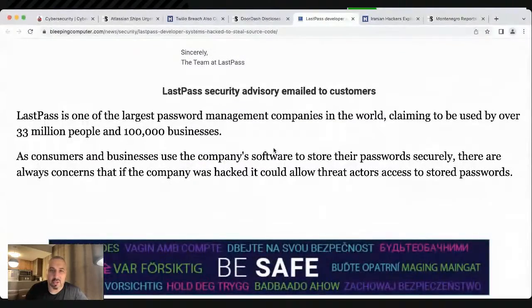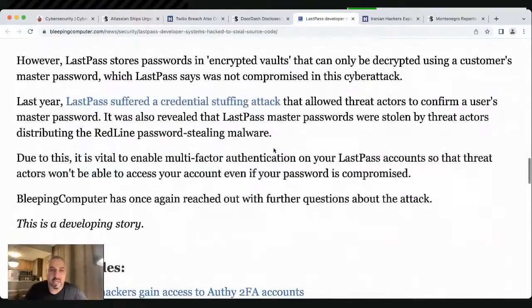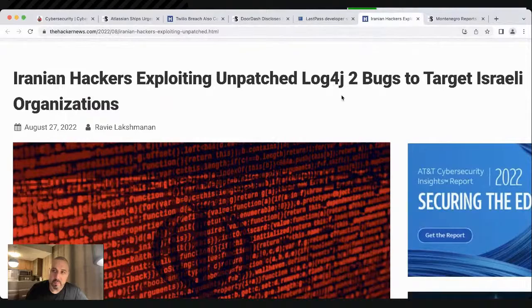LastPass is one of the largest password management companies in the world. They have about 33 million people and 100,000 businesses as part of their customer base. This story is still developing, not much there.